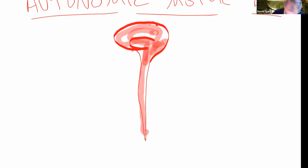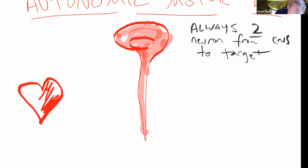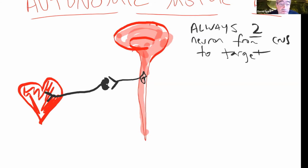Again, here we have the CNS. When we're looking at this division, there are always two neurons from the CNS to the target. For instance, let's say the target is the heart. We want to either speed up or slow down the heart. There's always going to be two neurons. One neuron starts in the CNS, but then it doesn't go all the way. Then there's a second neuron that continues and makes it to the target.